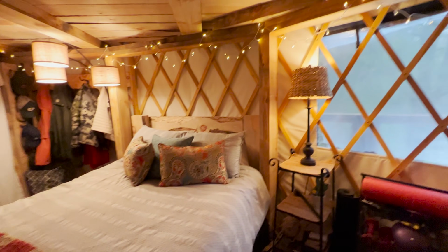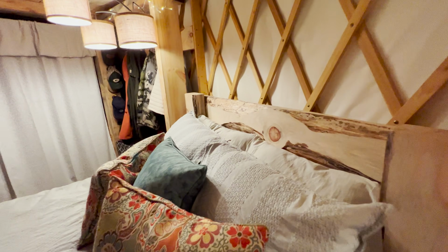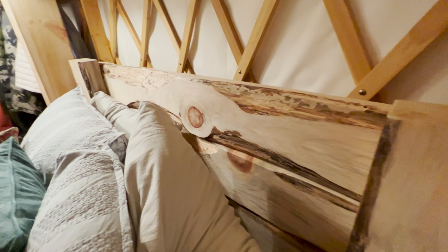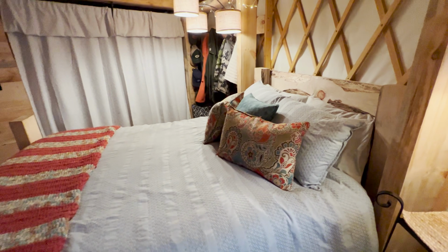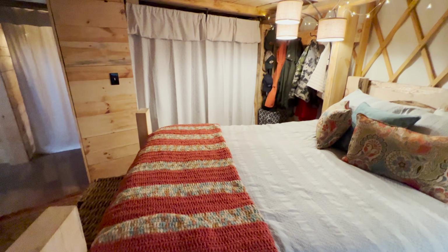I'll have you take a little bit of a closer look at the bed. I know we showed it in another video, but we just love the way that this back area turned out. Very comfy, and this puppy will be staying in the yurt. It is extremely heavy and not easy to move.